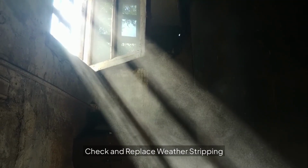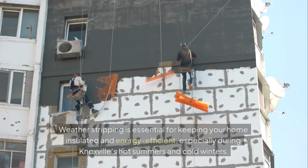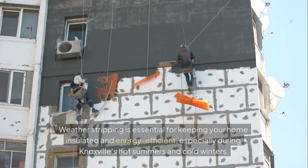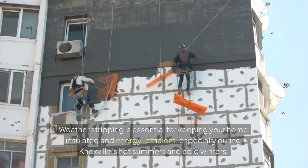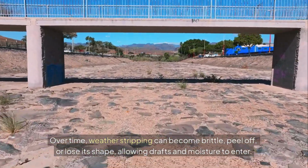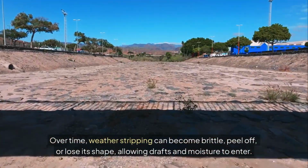Check and replace weather stripping. Weather stripping is essential for keeping your home insulated and energy efficient, especially during Knoxville's hot summers and cold winters. Over time, weather stripping can become brittle, peel off, or lose its shape, allowing drafts and moisture to enter.